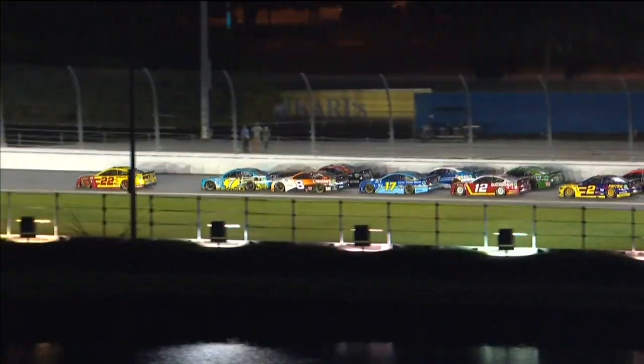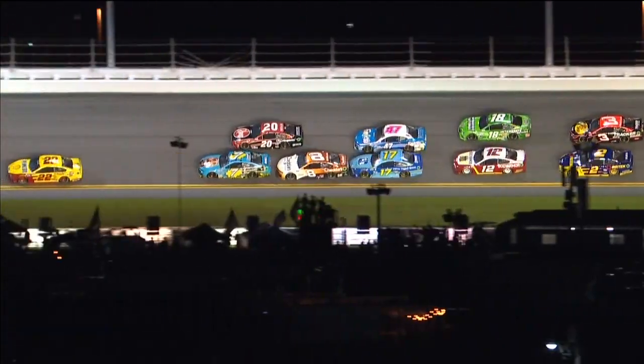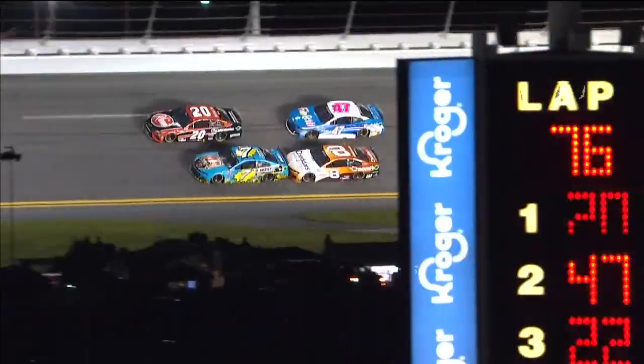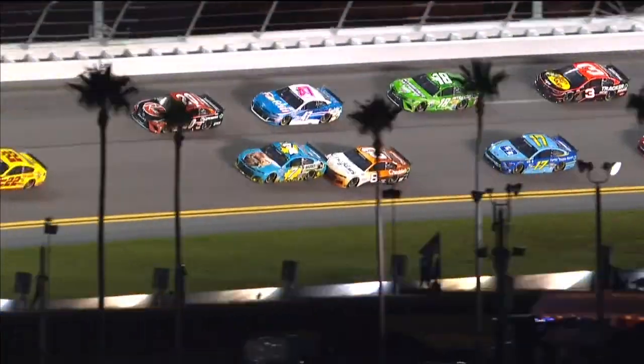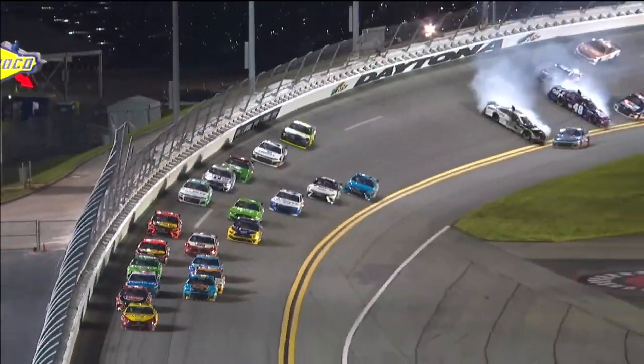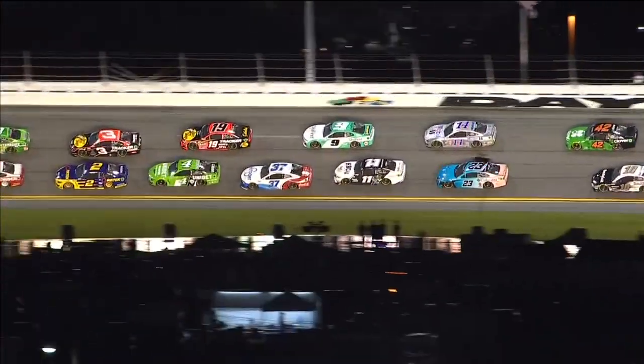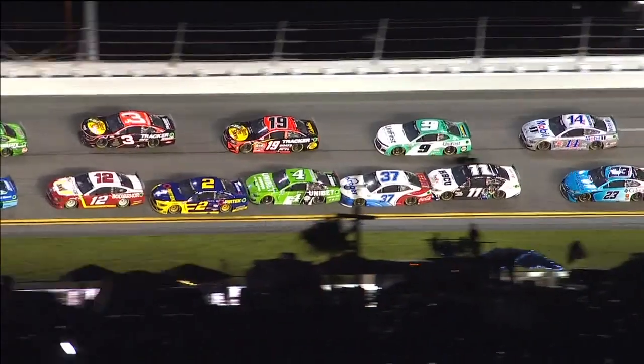So look at the front of this. Tyler Reddick pushing into the back of Corey LaJoie, gets into the left rear, and then they start stacking up behind him. You don't even see Eric Almirola anywhere in the picture, but all of that caused this. 10 rows back, this wreck happened. Yeah, once they all started checking up from that 7 car getting a little loose.